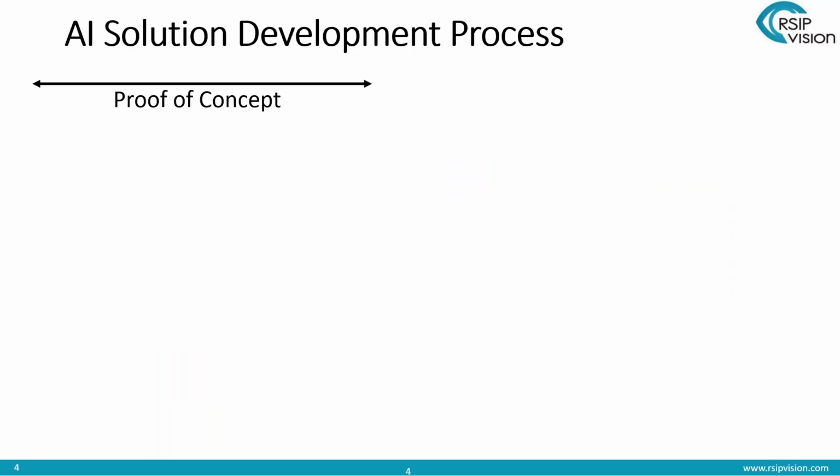A few words about our development process. The development process starts with a proof of concept, and this is for two reasons. The first one is that since this is not standardized, when we just start, we need to learn about your project and your data set. And having the proof of concept enables us to do so. The second one is that once we get to know your project, it's easier for us to quote you and estimate the cost and the timeline of that project.